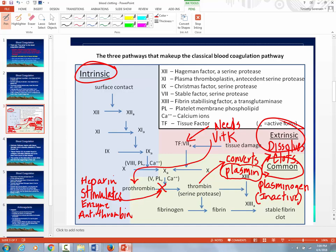Now let me ask you a question. Which would be easier to do, to change your transmission or change your oil? The reason it's easier is because there are fewer steps. In a process that requires fewer steps, it's quicker.